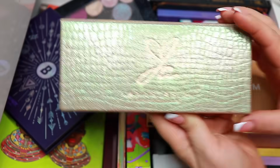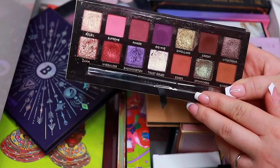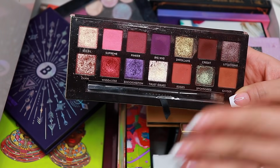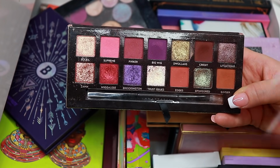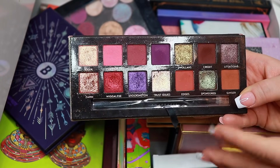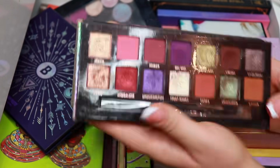Then we have my Anastasia Jackie Aina palette. I love Anastasia's eyeshadow palettes. This one I have had a little bit of a struggle with because I loved it when I got it, then I didn't really like it that much. Now I love it again, and I just think that this is perfect for the holidays and like Thanksgiving. Thanksgiving has already been, but still, I think it's a bomb palette.